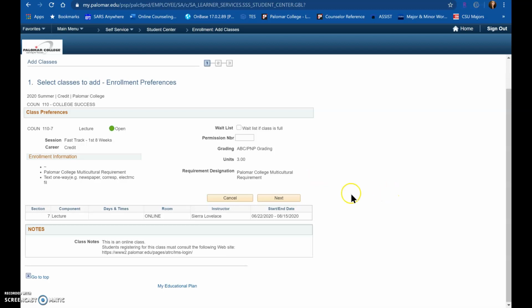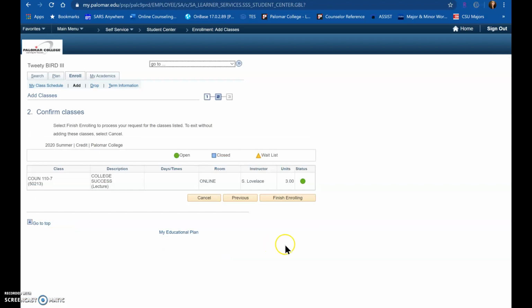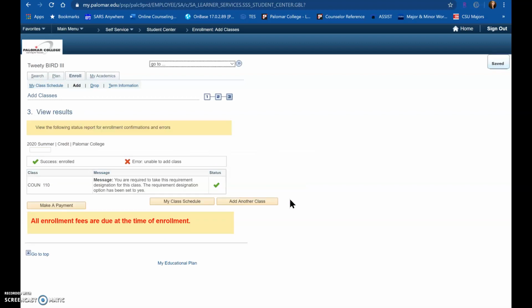And then we have to follow all the way through. We're not in the class yet. We have to click Next. And we're still not in the class. It's only in our shopping cart. Okay, we have to follow all the way through until we see a green check mark here. So we're going to click Checkout. And still one more check, Finish enrolling. Now that we see the green check mark here under the status area, we know that we're officially enrolled in Counseling 110 College Success for summer 2020.